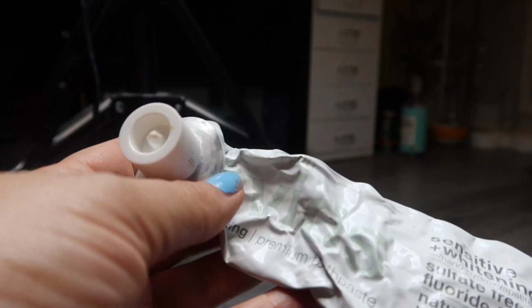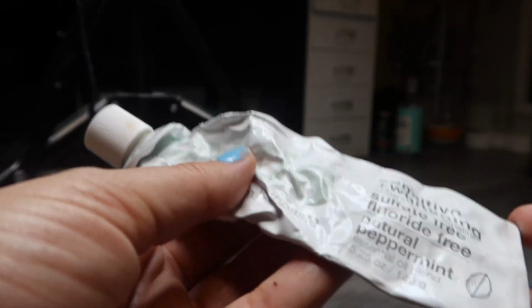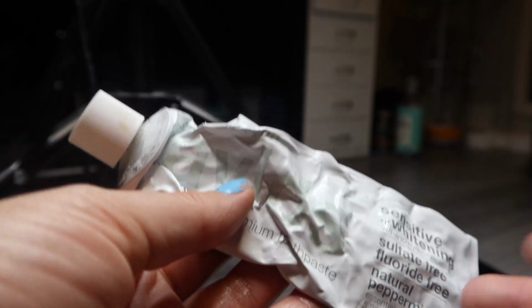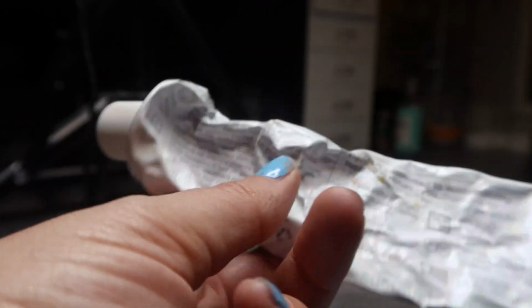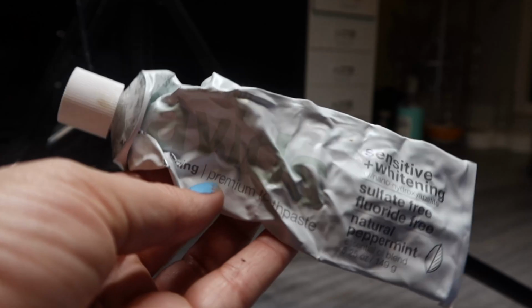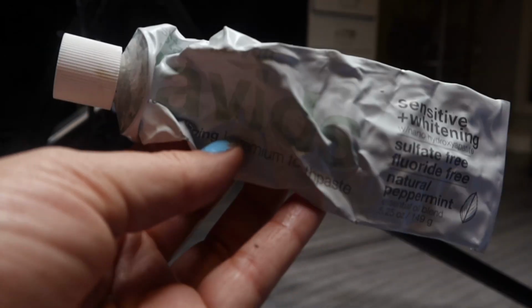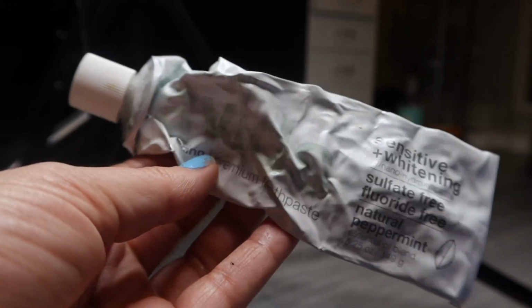I do have one more of these. This is sulfate and fluoride free with natural peppermint. Peppermint is pretty strong, but I do feel like the whitening has worked out pretty well for me. And yeah, pretty good quality ingredients in here. It's kind of all bent, but I really enjoy using this, and I have one more. I figured I'd show you guys this. This is David's. I think this is a newer brand, but I will try and find it and link it down below if you're interested.